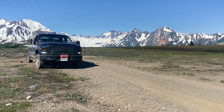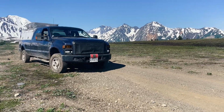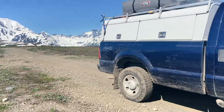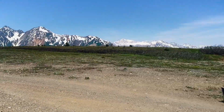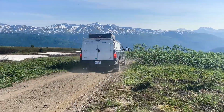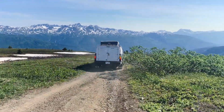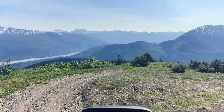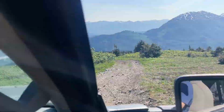We make it back to the truck with our minds full of ideas and inspiration, things to do here and hikes that are just waiting to happen. But this beautiful place has so much more to offer. We just scratched the surface. See if we can make it back down in one piece.